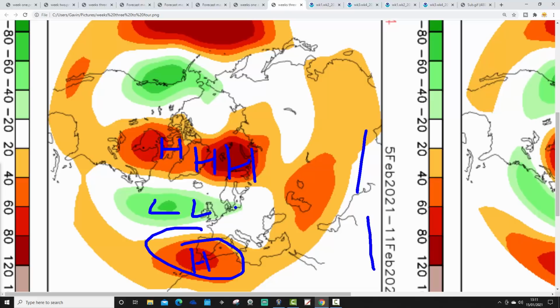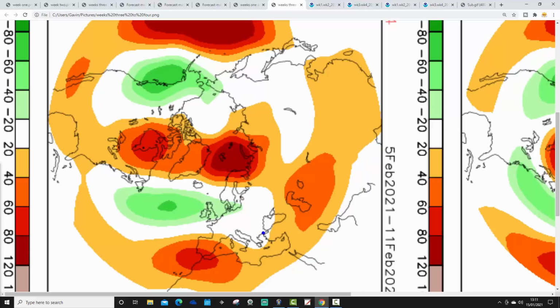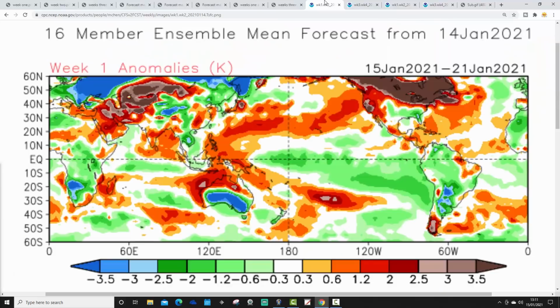So this is like a battle really going on. The blocking is trying to maintain easterly winds and northerly winds. The high pressure from southwest is trying to bring up a southwesterly. I mean, it might go milder into February, but with that amount of northern blocking that's being suggested there, I would be watching out for that to keep it cold, really, well into February, to be honest.